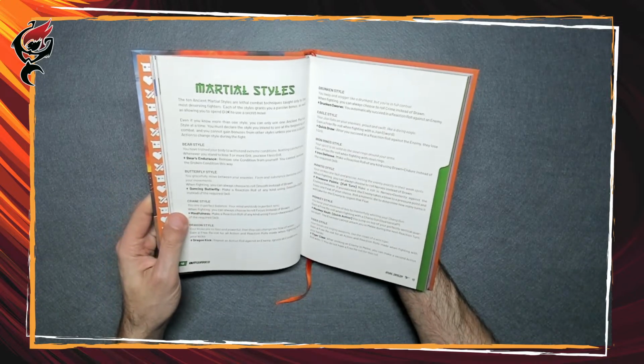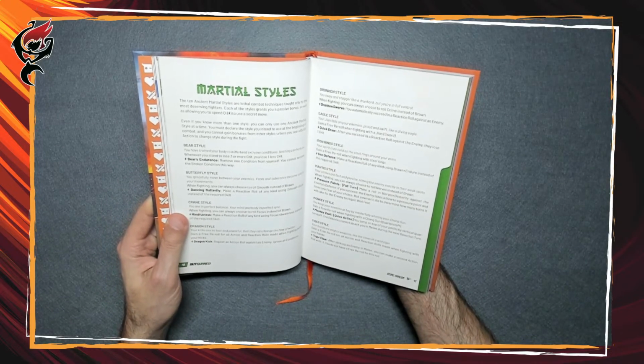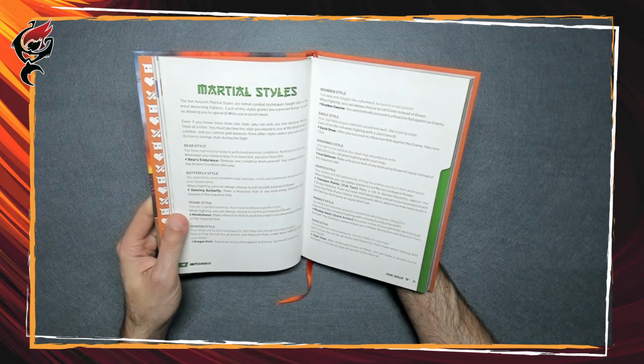Oh, well, let's just take a look at monkey style. You keep your enemies at bay by masterfully whirling your Chang gun. Gain a free reroll when fighting with a Chang gun, which is a quarterstaff. Monkey Vault, quick action. You jump on top of your perfectly vertical quarterstaff. The enemies cannot attack you in melee during the next reaction turn.